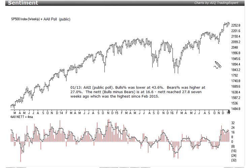Looking here at the public poll from AAII, the bulls percent was actually lower this week at 43.6. Bears percent was higher, so there's been an increase in net bearishness this week, decrease in bullish optimism. 4-week moving average in black here is getting reasonably high. Doesn't always peak with the market, so I wouldn't exactly call this neutral, but it's not too worrying. The net figure, bulls minus bears, at this point here reached 27.8 7 weeks ago. That was the highest since February 2015.